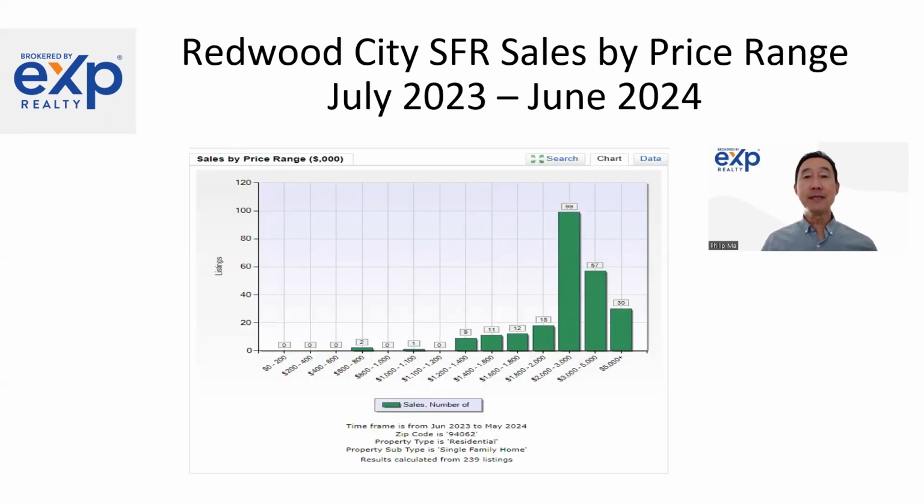Next, I want to pull some data to get a feel for what price ranges for this area are most of the sales occurring in. You can see here that for this zip code 94062, most of the sales over the past year have occurred in the $2 to $3 million range.